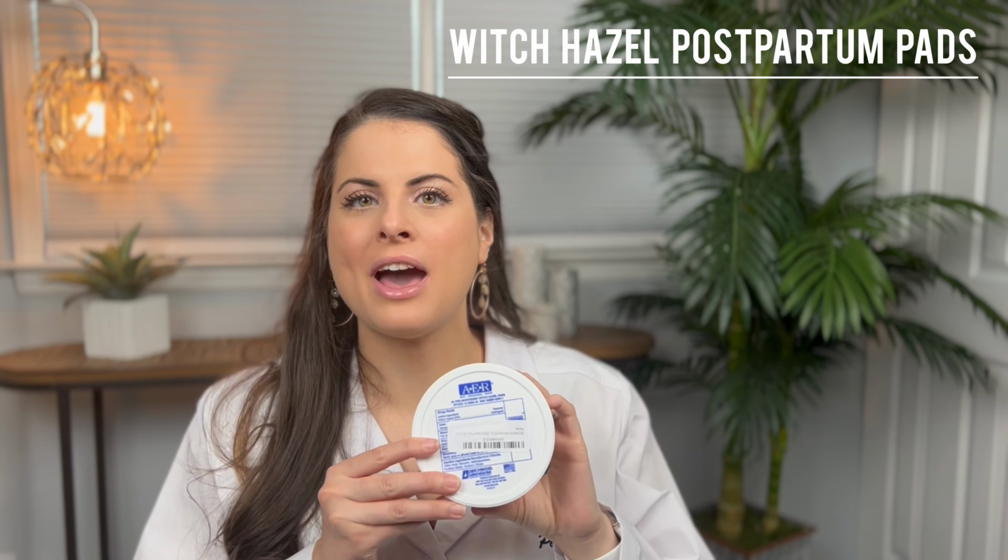The next product I'm going to be talking to you about are these Witch Hazel pads. Witch Hazel is something that really helps heal your body postpartum. These just come like little cotton rounds soaked in that witch hazel, and all you need to do is take the cotton round and stick them on top of the pads that go in your underwear postpartum. Witch hazel promotes healing, and it also helps with vaginal discomfort postpartum, after birth, after delivery. It helps with any itching or burning, and it's just a great thing.